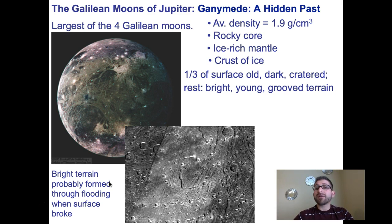And if you look back to maybe some satellite images of Earth, you'll notice that these look very much like our glaciers, in particular our mountain glaciers here on Earth. So that's what we're seeing in this picture right about here. And you can see on the surface many, many grooved terrain all over these lighter regions.